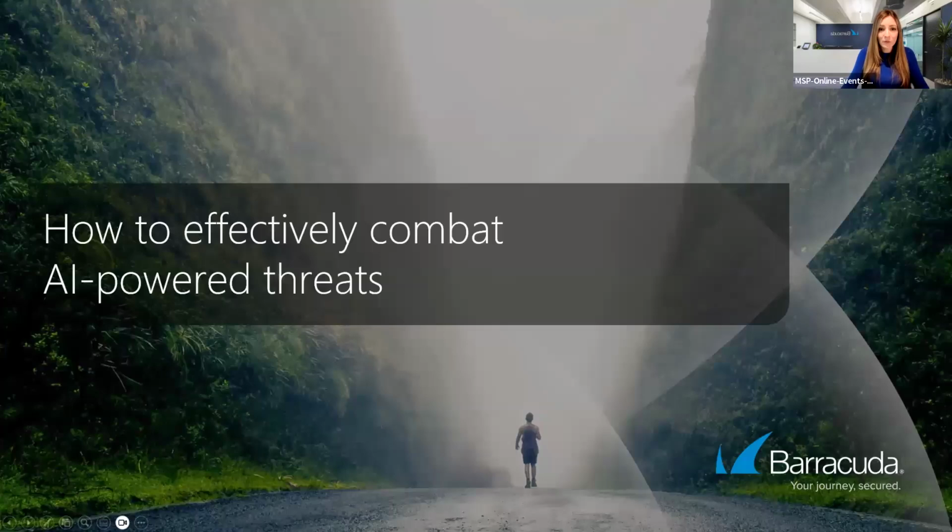Today, our webinar will be on how to effectively combat AI-powered threats. We're going to go into an overview of the current AI-powered cybersecurity landscape. We'll talk about the anatomy of an AI-powered attack. We're going to review what a holistic cybersecurity-as-a-service approach looks like and talk about the benefits of a holistic cybersecurity-as-a-service solution. We're also going to get into a demo using AI, which I am particularly excited about, and we've gotten lots of great feedback on. So you have lots to look forward to today.